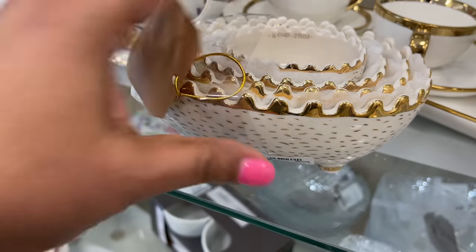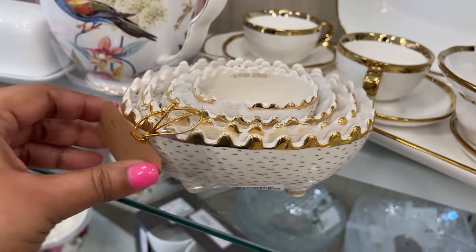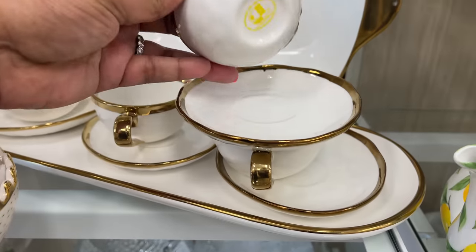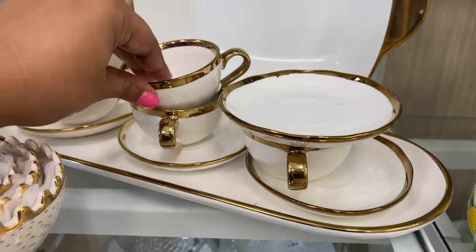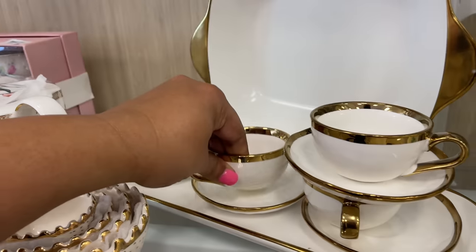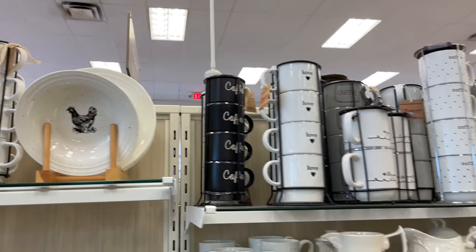Now moving on to this little cuteness. How cute is this? $15. I love it. But who would use this? Look how cute. Who would use this to really measure though? Please let me know in the comments. Would you literally just have that as a display item, or would you actually use it to measure? I just don't understand. How could you with all those little scalloped edges at the top? I think it's super cute. I love it.